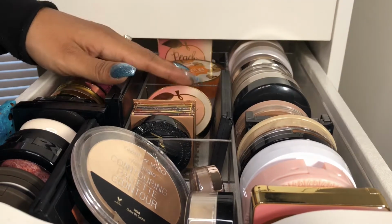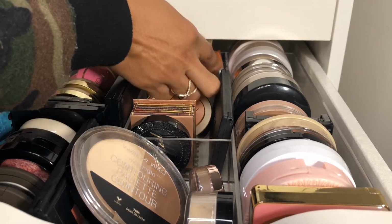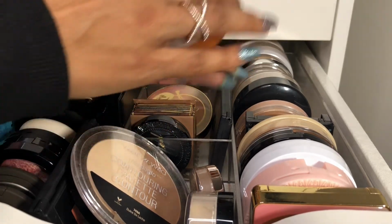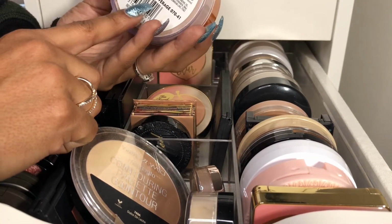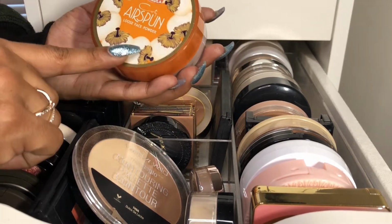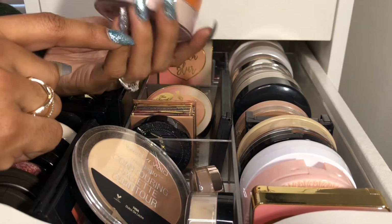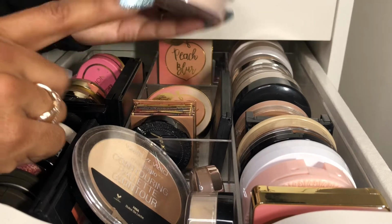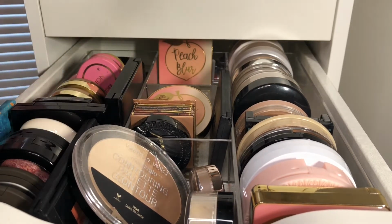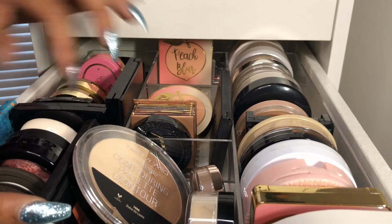For loose powder, I think I'm gonna pull out my Coty Airspun right here. This is in the translucent extra coverage shade. I love this. This is super, super nice, and I haven't used it in a while, so I'm gonna pull this out for the week as well. And I think that's it for this drawer.